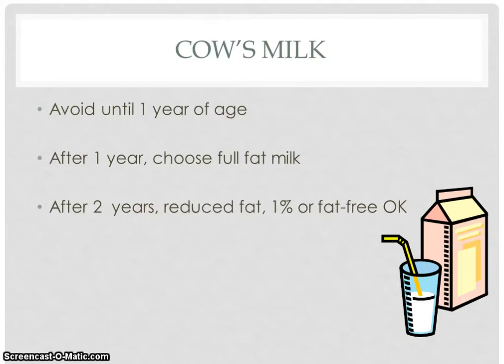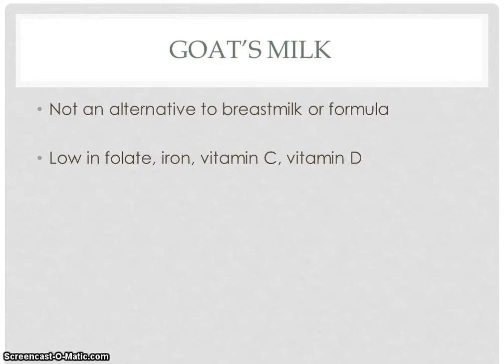Cow's milk should be avoided before the age of 1, as it does not provide the nutrition an infant needs. Breast milk or formula should be used until 1, at which point the baby can switch to whole milk. After the age of 2, the baby can then be switched to a lower fat milk. Goat milk is low in folate, iron, vitamin C, and vitamin D, and should therefore not replace breast milk or formula.